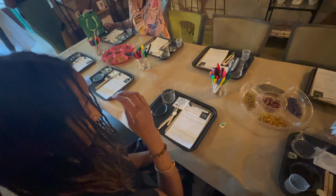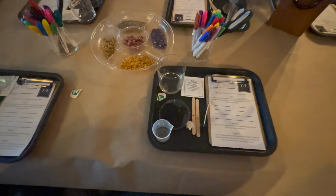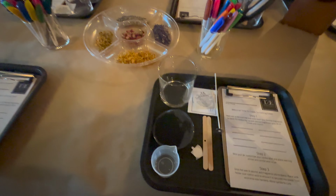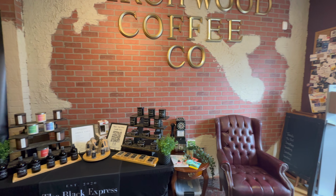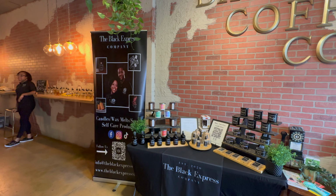When we first sat down, they had everything laid out for us, which was really nice. Everyone had an assigned tray, and the tray had the candle wick, the glass that we made the candle in, a measuring cup, a stirrer, and then a list so we can create our candle, the scents that we want. The candle making activity was held in Birchwood Coffee Company, which is a coffee shop in Apopka. So that was really nice.